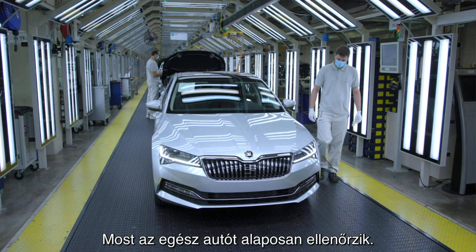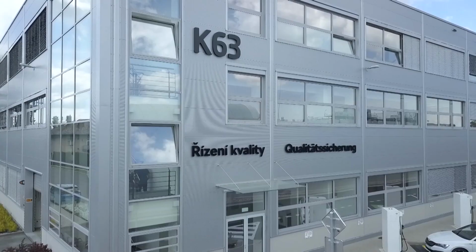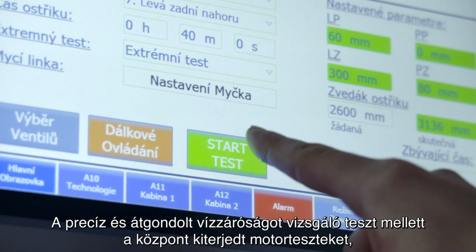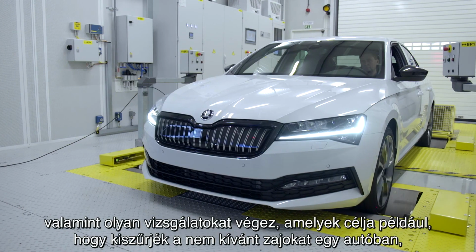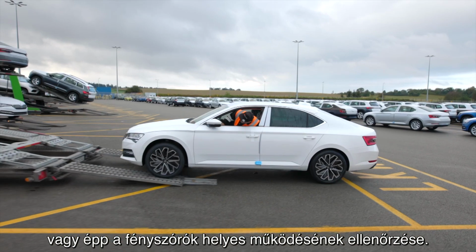Now the whole vehicle is thoroughly checked. Even the smallest of defects or faults must be addressed. Quality is a top priority, and we have a specialized quality management center in place. Besides a sophisticated water tightness test, the center conducts extensive engine tests, as well as tests devised to check the vehicle for sources of undesired noise or potential blinding by headlights, for example.